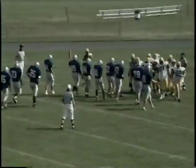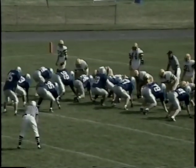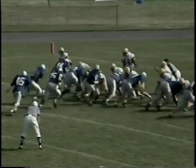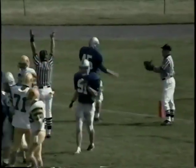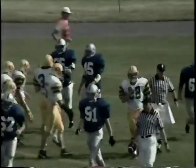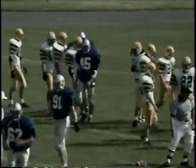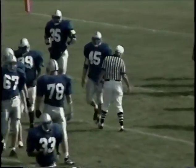First and goal, less than a yard. Fox already over 100 yards this afternoon, unofficially 103 on the day. And they'll give it right back to him for his third touchdown of the afternoon. John Fox in from a yard out. And again, Sterling uses an Audubon mistake and runs it right down the field for another six.